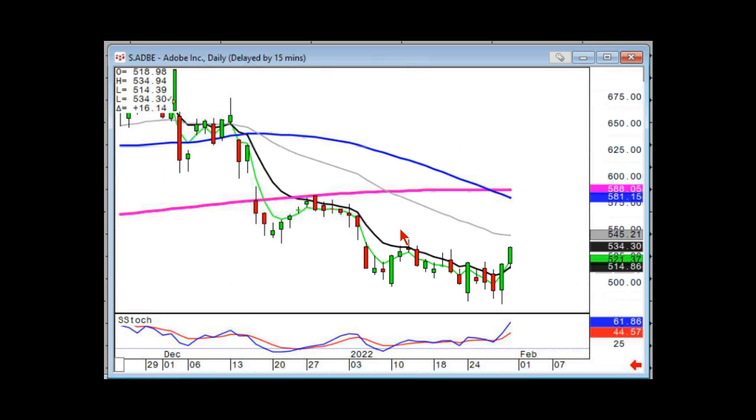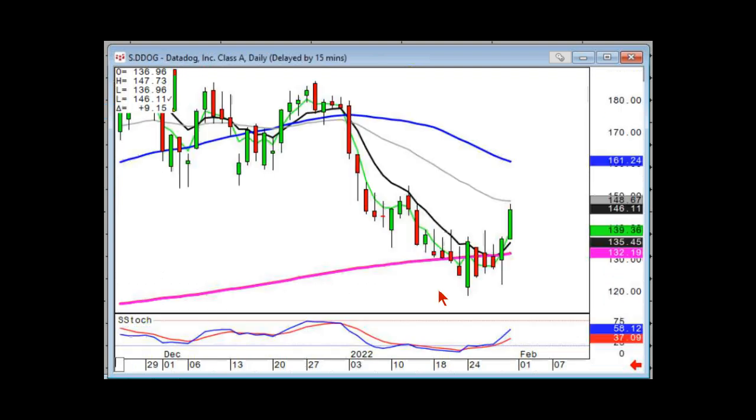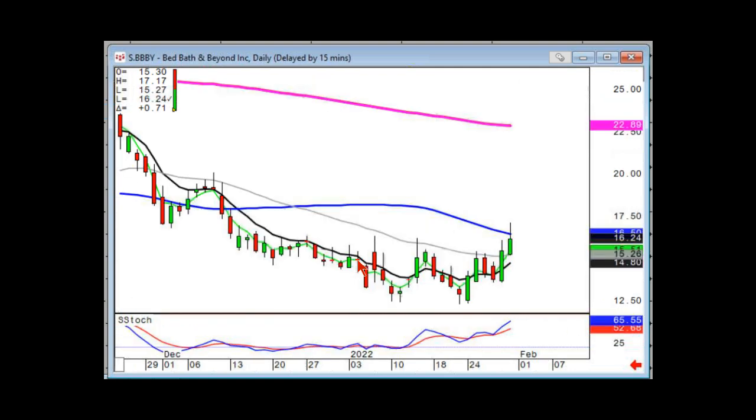Adobe, you could buy this one also. D-Dog had a good chart today. That one I would suspect is now heading for the 50. Bed Bath & Beyond. Nothing wildly exciting. You're right here at the 50, fry pan bottom.